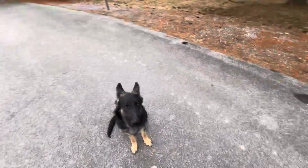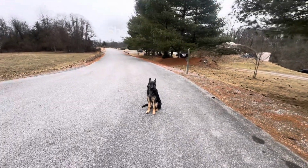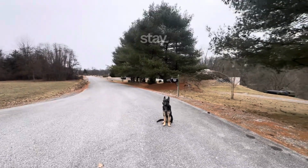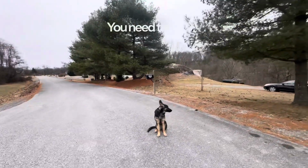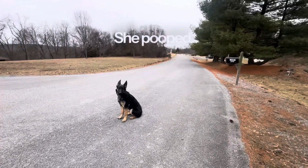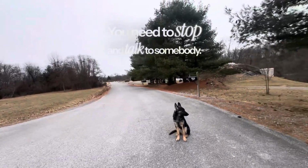Stay. We also have a nice stay. Again, something she did not have prior to training. She was constantly lunging at the end of the leash. So we've got this really nice sit stay, very practical in day-to-day life. Imagine if we're on our walk, you need to check your phone, you need to get mail from the mailbox, she pooped, you need to pick it up, put her in a stay. You need to stop and talk to somebody, put her in a stay.